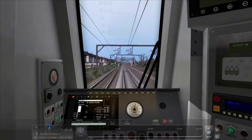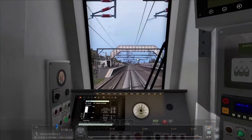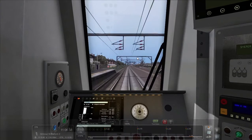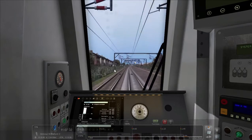Okay, that's not our yellow signal. So we're now just passing through Hillington East. And then the next station we'll be passing through will be Hillington West.